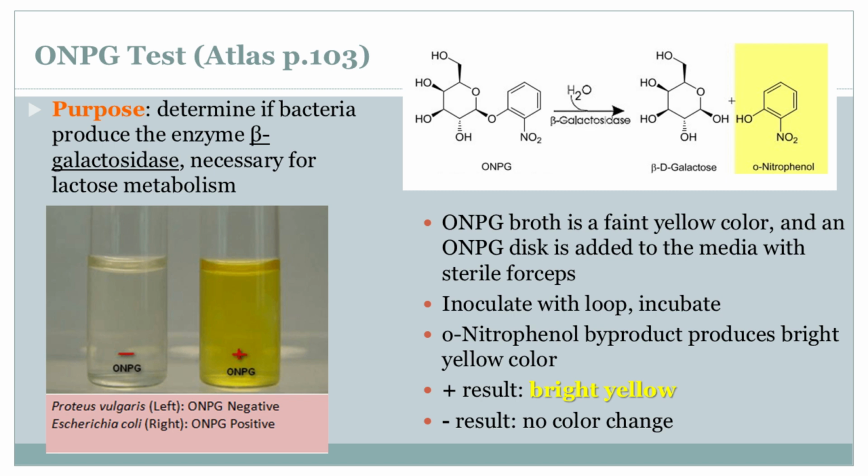Ah, okay. That makes sense. It's amazing how scientists can use these really specific interactions to learn so much about the microscopic world. Yeah. Okay, so now I really want to know, how does this test actually happen in the lab? Can you walk me through it?